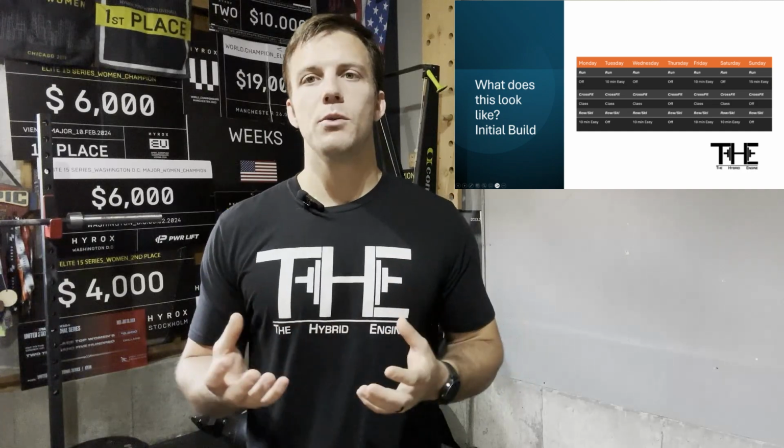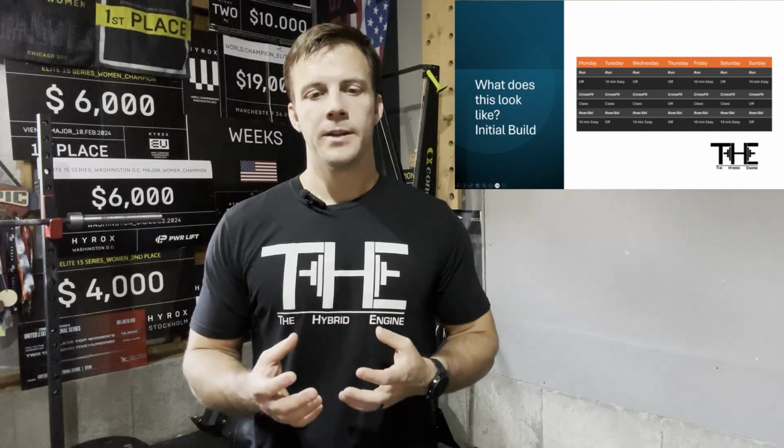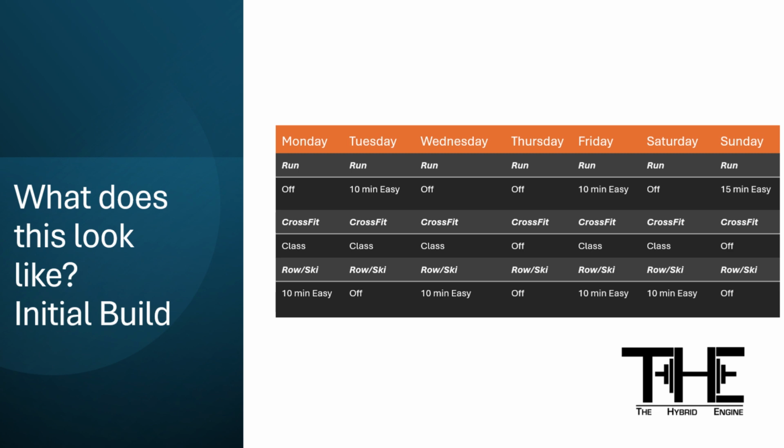So this is an example week of what we just talked about. As you can see, for example, Monday, you would do your CrossFit class and then have a 10-minute easy row or ski afterwards. Very simple. On Tuesday, you go for a 10-minute run prior to having a CrossFit class or after the CrossFit class if that's what you prefer.